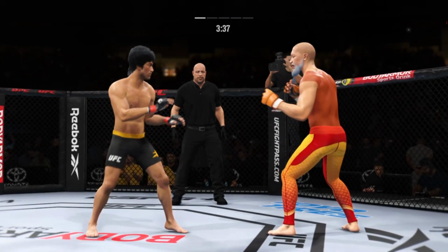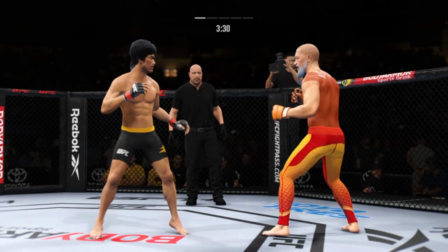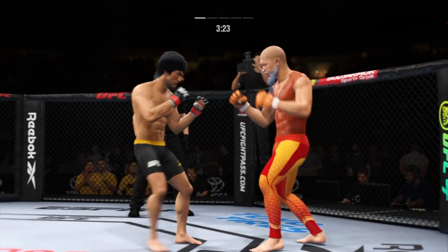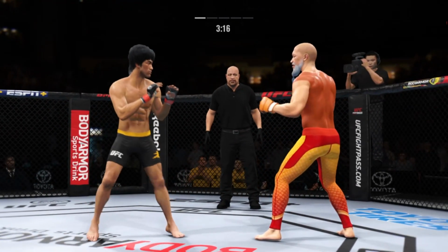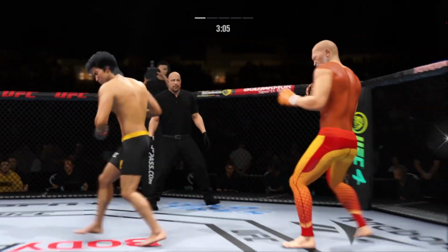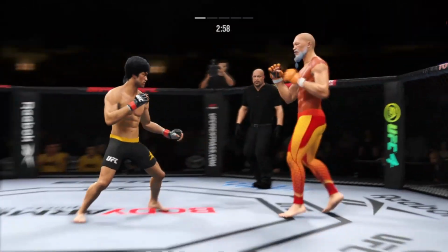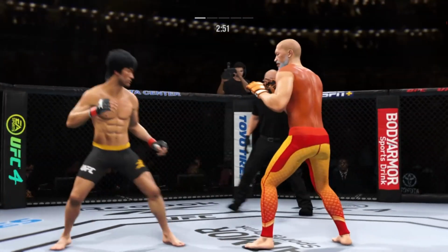Big punch lands over the top. How's he gonna follow this one up? Throwing every part of himself into these big leg kicks. Nice kick. Well, that kick landed to the body beautifully, placed right underneath that elbow. Let's see if he makes the adjustments now defensively to avoid opening up that midsection to further damage by that kick.